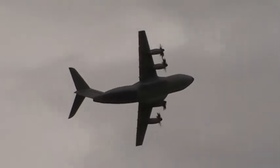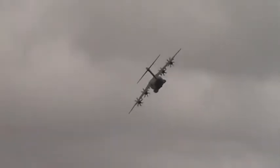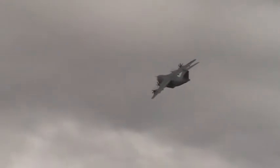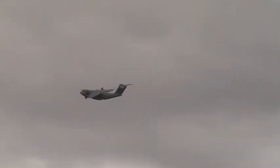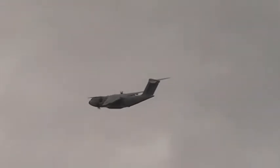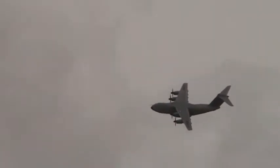In service, there'll be a crew of 3 to 4, 2 pilots with a third optional and a loadmaster as well. Official orders at present stand at 184 aircraft. The official order book numbering 60 for Germany, 50 for France, 27 for Spain, 25 for the Royal Air Force here, 10 for Turkey, 7 for Belgium, 4 for Malaysia and 1 for Luxembourg, which will be operated by the Belgians. The French Air Force will be the first to take delivery of their aircraft in 2 years' time, it's hoped.